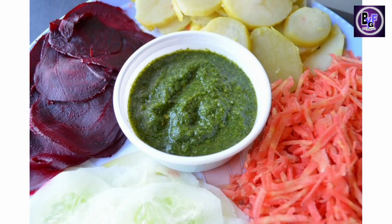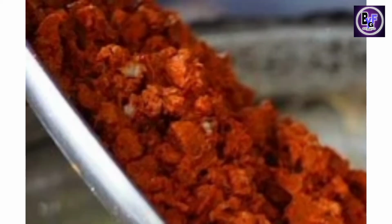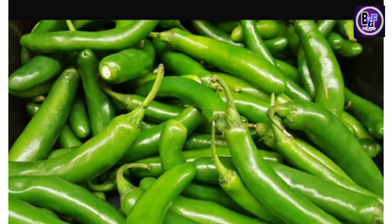And this is placed in a very soft bun that's already coated with some chutney, and it's served with a dry flavoring red powder on the side. On the side you also have green chilies, which are fried and given to you, but these green chilies are not spicy at all. They're just for flavor, and this tastes amazing.